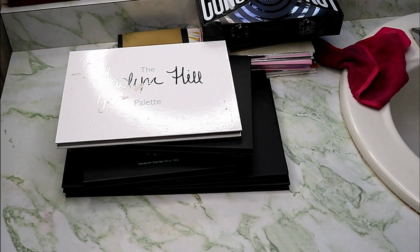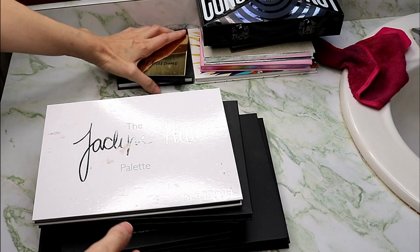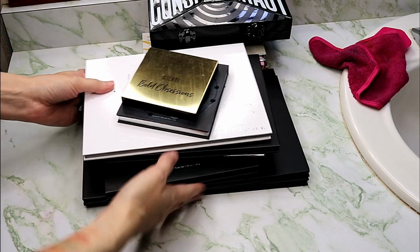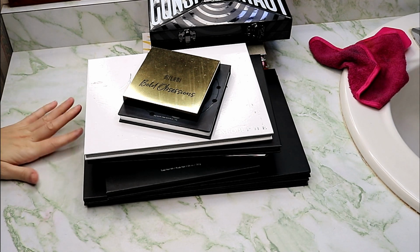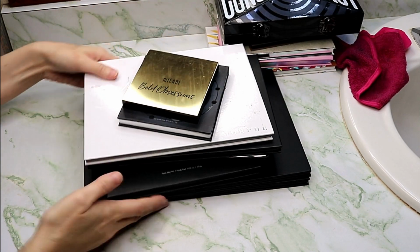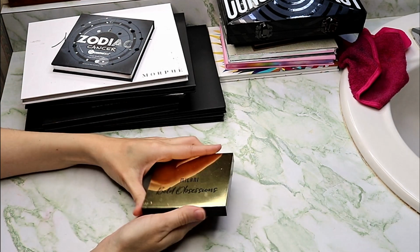All right, this video is going to be interesting. As you can see, I've got quite a selection of palettes here on the counter. I'm going to be doing a swatch video for every and all black eyeshadow shade I own, so I will be swatching them all. I will be doing double swatches for every shade, as well as inside and outside video for this. So hopefully this is helpful to somebody.